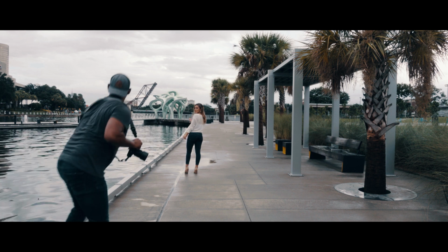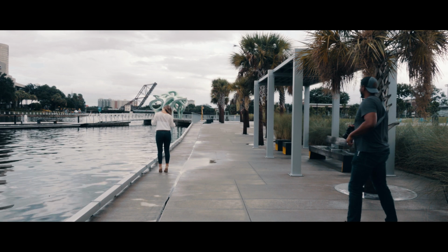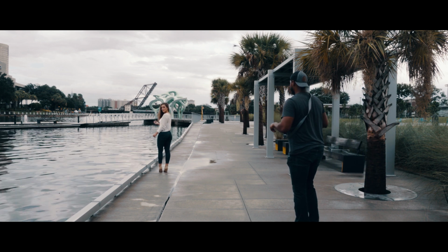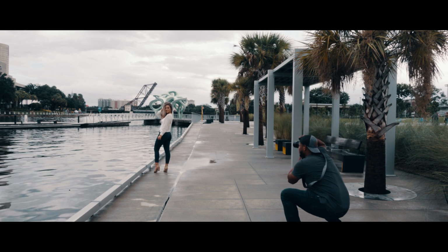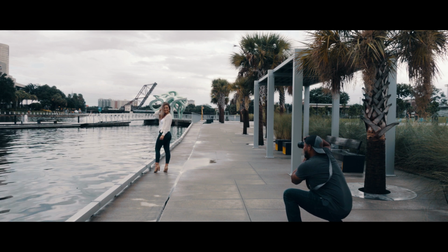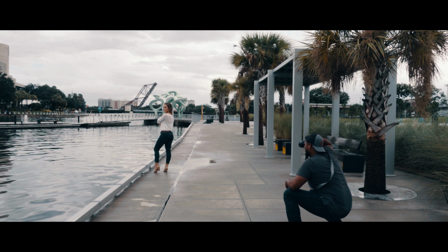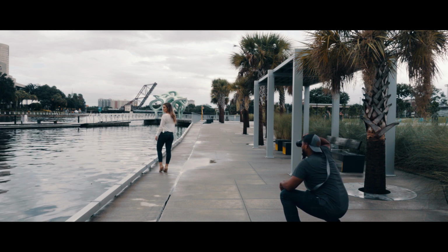Beautiful. Actually, let's do a little bit this way angled, because that scenery looks better. Perfect. Turn a little bit further more. There we go. Yep. Beautiful. Awesome. And then look that way. Gorgeous. And then look at me like that again.